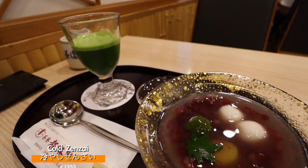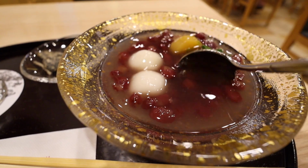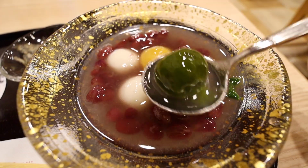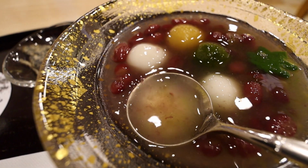So our next wagashi is something called Zenzai, which is basically a red bean soup. Normally it is eaten hot during winter, but because right now it is summer, they serve it cold. It consists of red beans, obviously, a few mochi balls, and another chestnut, which is in season right now. But first, let's try the soup.